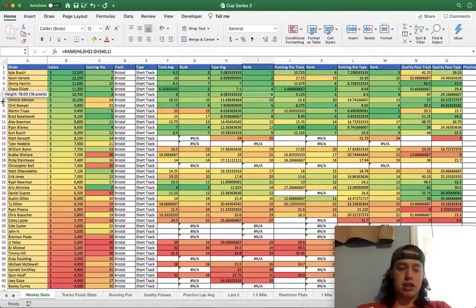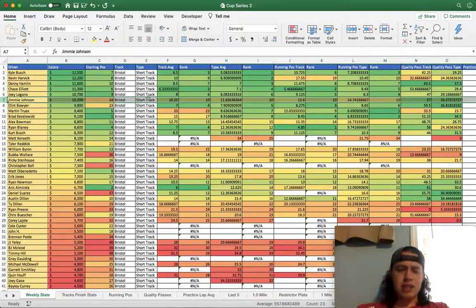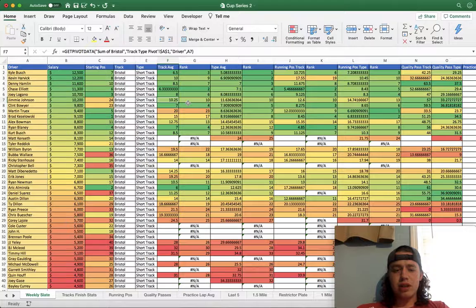Up next we have Jimmy Johnson. All right, so now we're gonna get into a PD play. That's what Jimmy Johnson is. Johnson at Bristol has been pretty solid the past 2 years. Average finish of 10.25, which ranks 10th.